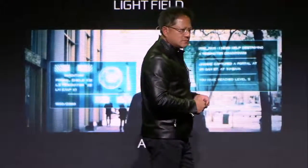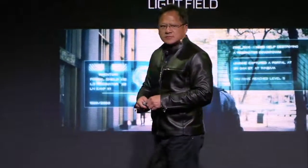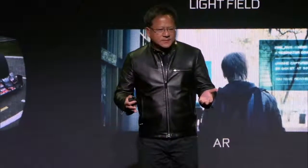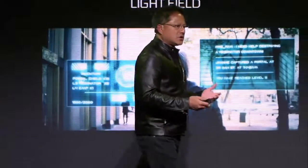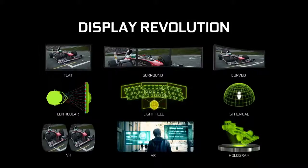HMDs, VR HMDs, and also all kinds of other displays, whether it's lenticular displays, light field displays, or holographic displays. There's all kinds of display revolution that's happening. Augmented reality, VR, all kinds of stuff. And what is in common with all of them is the need to be able to multi-project a particular scene into all of its displays, and to project a particular object into multiple eyes at the same time, into stereoscopic at the same time.